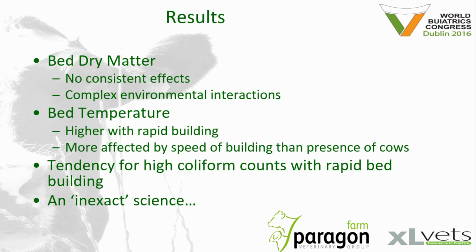So, results. As I said to you, it wasn't going to be rocket science, but this is basically what we found, and rather frustratingly, we don't have an absolute answer on this, and there's certainly a lot more work to be done. So we had no consistent effects across the beds, but there does seem to be a very complex set of environmental interactions going on.